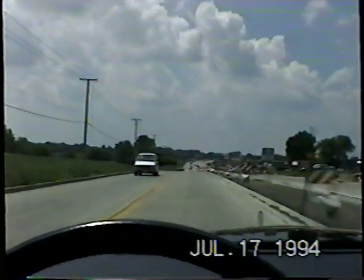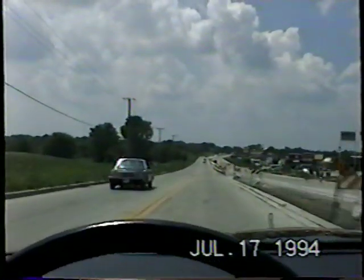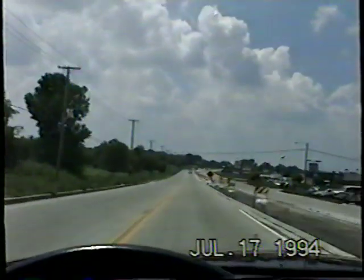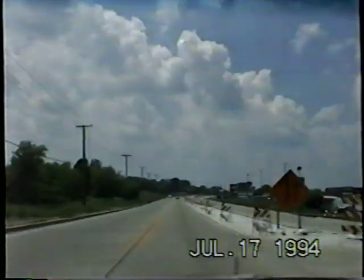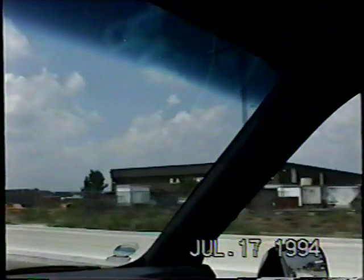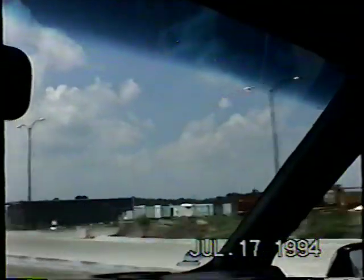Once again, all 4 lanes are paved. It looks like they have about a month worth of work to do yet. Alright, they got the center median in right here. Rich Adams moved out here east of town. He's got an unbelievable spread here, just full of trailers and junk trailers and everything you can imagine.